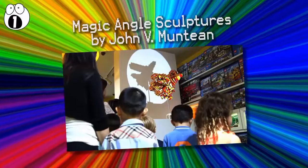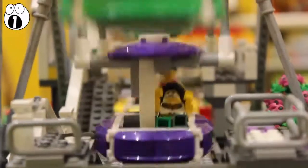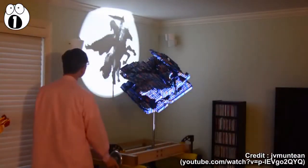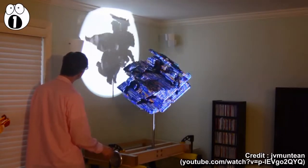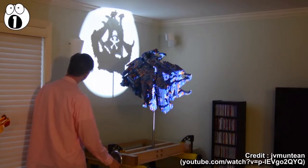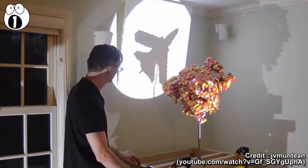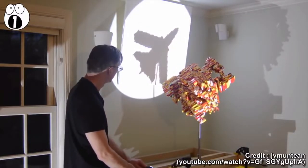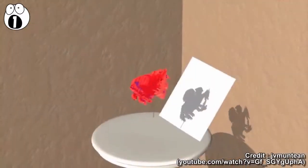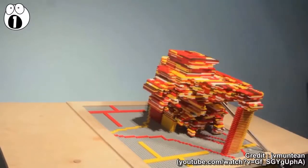Magic Angle Sculptures by John Muntean. Thought you'd seen everything that could be done with LEGO? Think again. John Muntean makes LEGO sculptures that are actually shadow art. The Magic Angle Sculptures use the addition of light and movements to cast changing shadows from the LEGO sculptures, from one shape and then to a jet. His sculptures are of scientific experimentation and a somewhat philosophical exploration of perspective. And that is why Magic Angle Sculptures is my choice for number one, more than the typical aesthetic novelty of a normal LEGO sculpture.